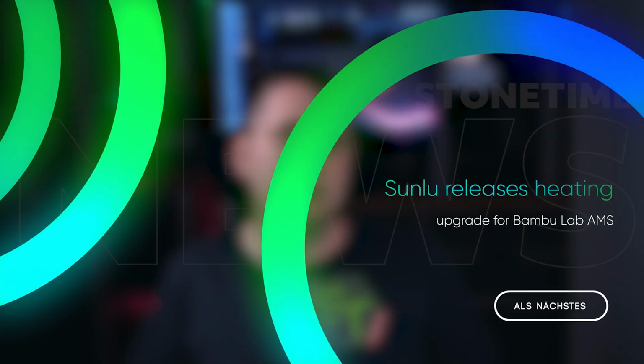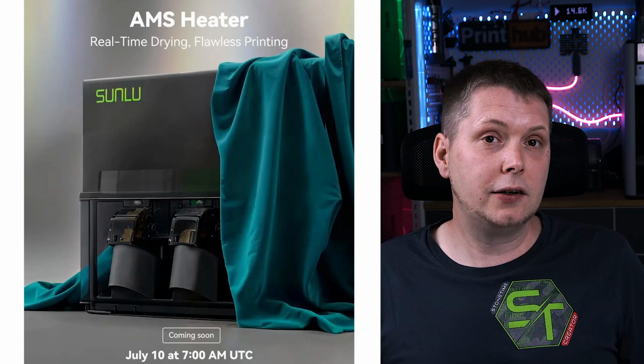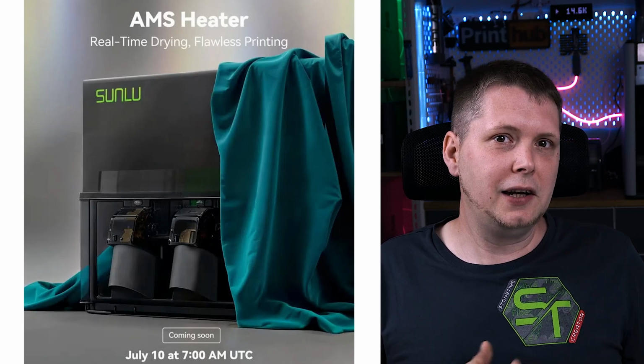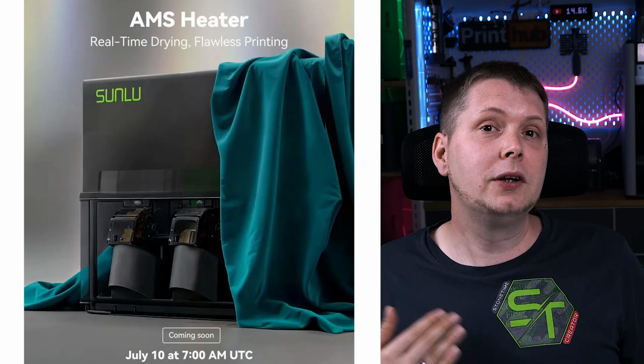Sunlu heating upgrade for AMS. Sunlu has announced a heating upgrade for the original AMS for Bambulab. The retrofit enables active drying directly inside the AMS. It launches on July 10 at 8 AM German time and the price will be under $100.